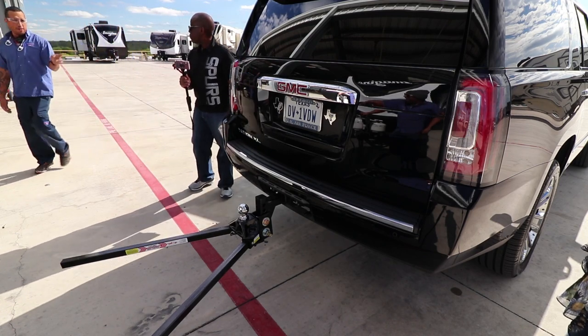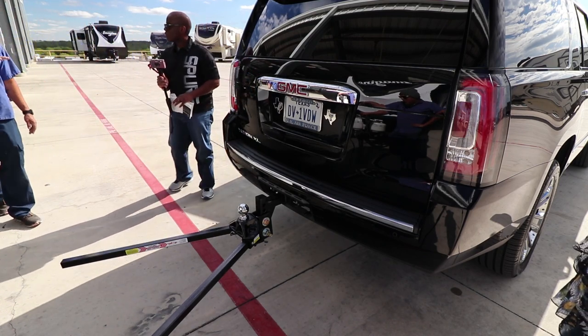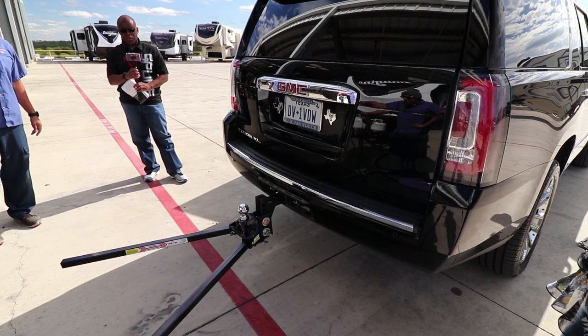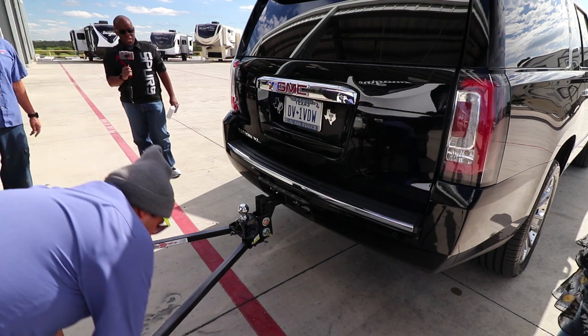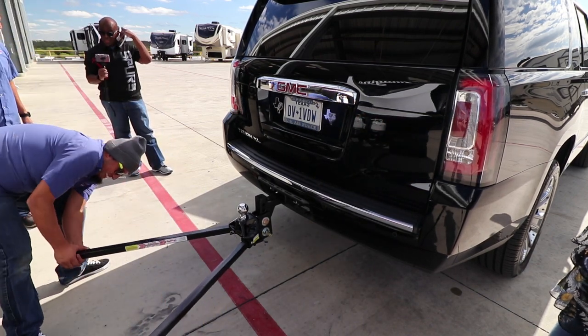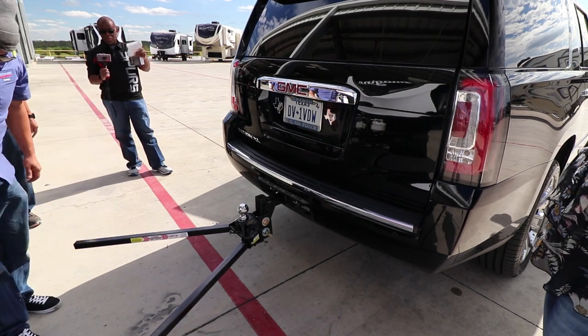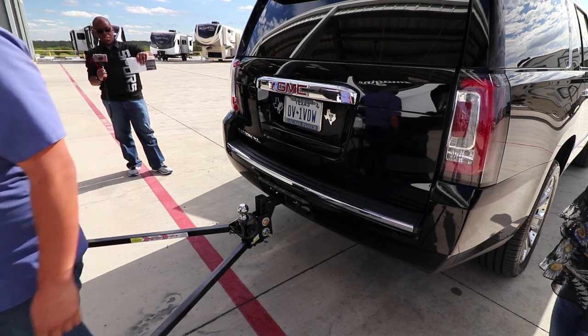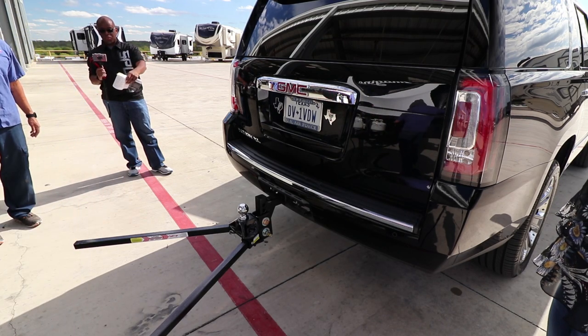Well, I got the same vehicle. He was telling me you have an air suspension on it? Yeah, it comes with the air suspension, so I've been trying to figure out how this is gonna work, and I haven't been able to find anything online. I found one guy talking about, you know, you gotta let the truck level itself off, then you put the equalizer. That would make sense.